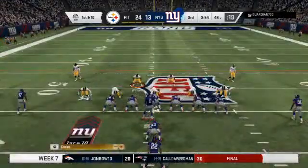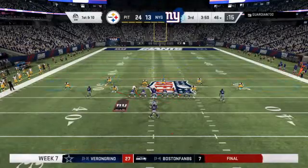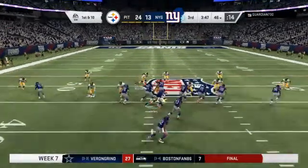Inside 4 minutes to go, 3rd quarter. We got to get to the ball, team. We got to get to the ball. Let's keep moving.